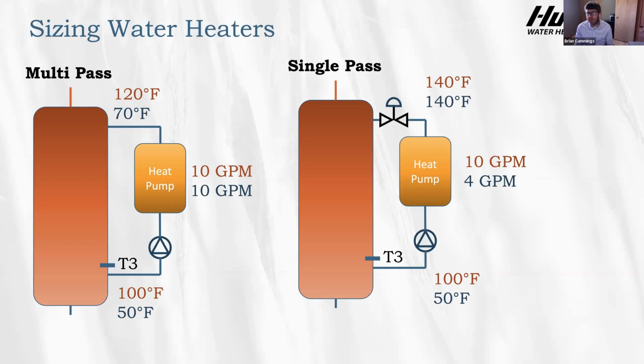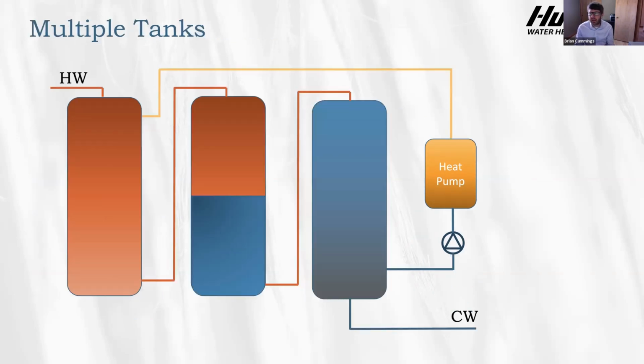And that's a very typical way of doing these. I think most systems specified are this way now, although some people still do specify the multi-pass systems. The single pass is how we're going to help you guys design these as well. I'm going to show you guys some examples here.